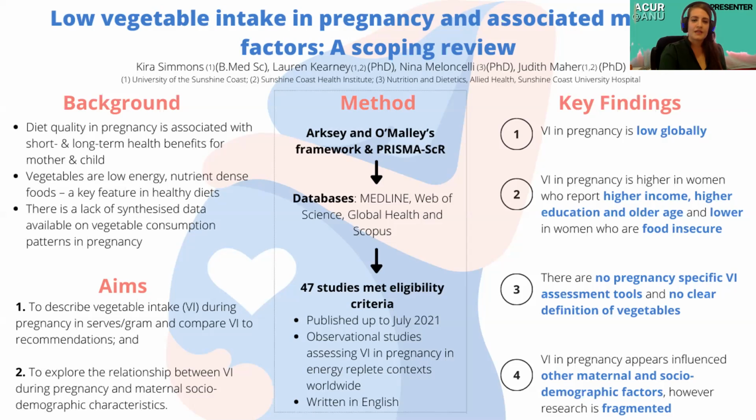There was large variation in terms of study design, range of participation numbers, and also where the studies were published. We had 35 cross-sectional studies, 8 cohort studies, 3 prospective observational studies, and 1 mixed method study included. Participation numbers ranged from 18 in a small cross-sectional study to 47,011 in a large 10-year cohort study. Out of the 47 studies included, only 13 had a representative sample of women that are of lower socioeconomic status or are culturally diverse. Most of those were published in the US, so there's a real gap in the literature there.